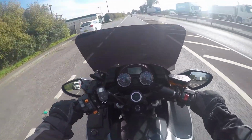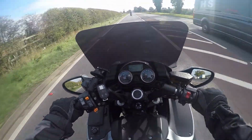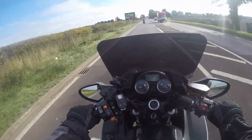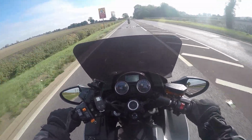Now the Suzuki GSX 1400 is another big bruiser of a bike. They were very popular in the day, as most bikes had fairings back then, but this bike was popular for those who didn't want the plastic crotch rocket, but wanted a big powerful naked bike that sort of handled like a sports bike. They have 105 brake horsepower and they weigh 229 kilo.